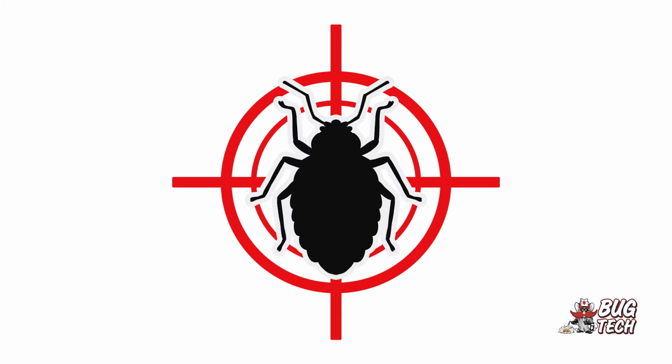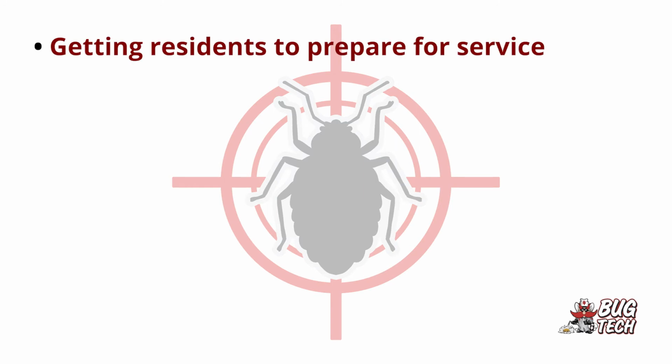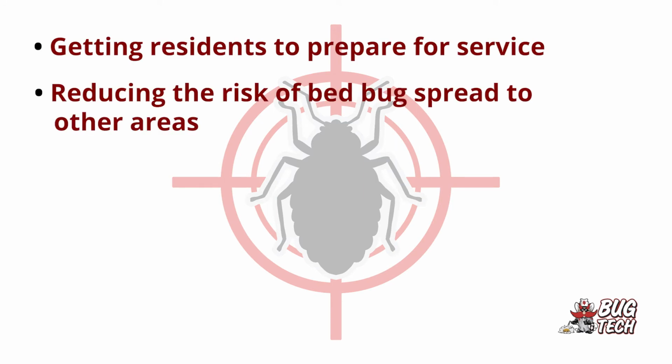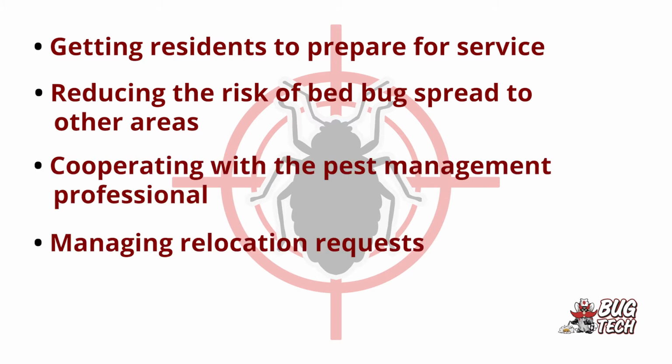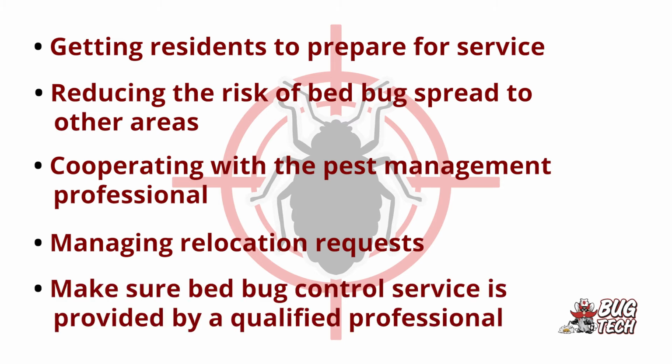Be proactive. Develop a written bed bug action plan in advance of problems being identified. A plan should include specific procedures and responsibilities for responding to a bed bug incident, including getting residents to prepare properly for service, reducing the risk of bed bug spread to other areas, cooperating with the pest management professional, managing relocation requests, and making sure bed bug control service is provided by a qualified professional experienced with bed bugs in apartments.